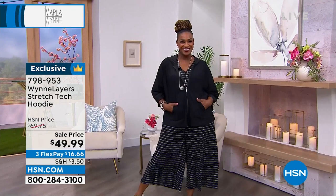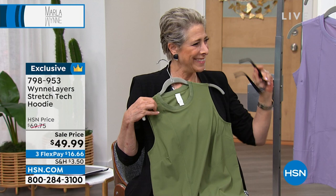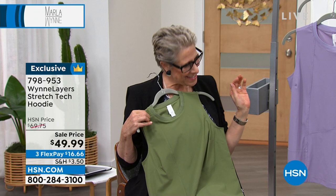Not bad, right? But look how pretty this color is with my natural eyes. Yeah, that really is. And do those look like real eyelashes? Yes, they do. I feel so fancy. I've got a dress on, I'm wearing heels, a blazer, and eyelashes. It's fun to play dress up. It really is.